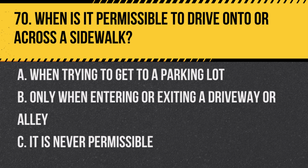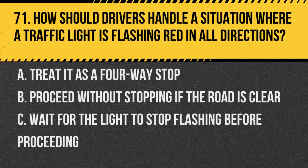A. When trying to get to a parking lot. B. Only when entering or exiting a driveway or alley. C. It is never permissible. Answer. B. Only when entering or exiting a driveway or alley. Driving on or across a sidewalk is only permissible when crossing over it to enter or leave a driveway or alleyway. Question 71. How should drivers handle a situation where a traffic light is flashing red in all directions?